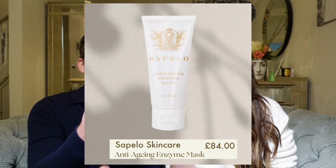So that's their cleanser. Then the anti-aging enzyme mask. The main ingredient in here is honey.